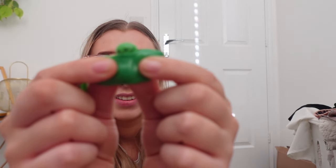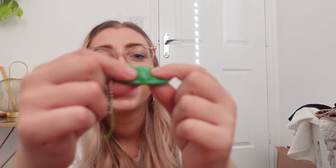Little bee. Oh, so stupid, such a waste of money. Honestly, don't let me loose with the internet, because I'll buy things like that.